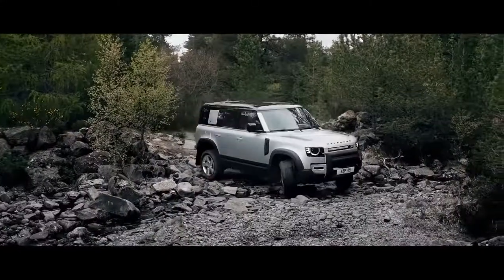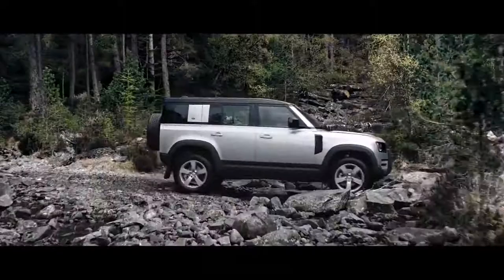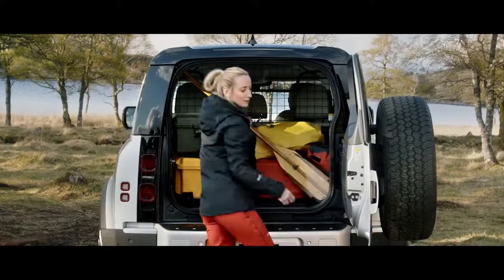Features such as the wheel arch protection not only add to the vehicle's unmistakable appearance, but also help to shield it in the form of a durable, high-quality composite material. The portable rinse system includes a hose and shower attachment and is ideal for cleaning everything from kit and bikes to dogs. Inside, the full-height load space partition prevents items in the load space from passing into the cabin.